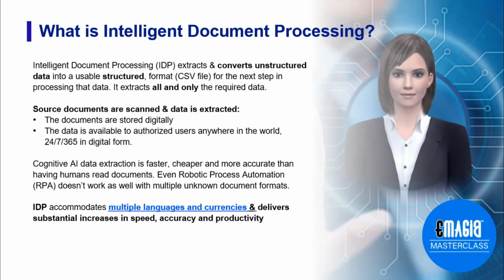The source documents, these documents that contain 80% of the unstructured data that comes into an organization, are scanned, data is extracted, and documents are stored digitally, and are available if anybody wants to view that source document, anywhere in the world, 24/7, 365. And certainly cognitive AI data extraction, which is what IDP uses, as it learns and gains some experience, so to speak, gets faster, cheaper, and more accurate.